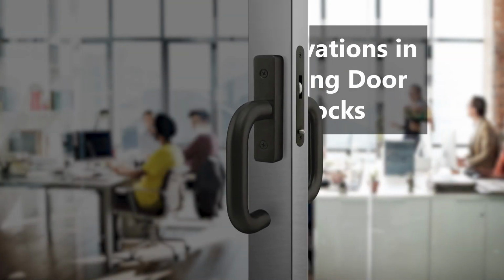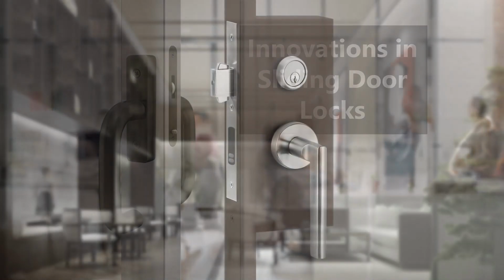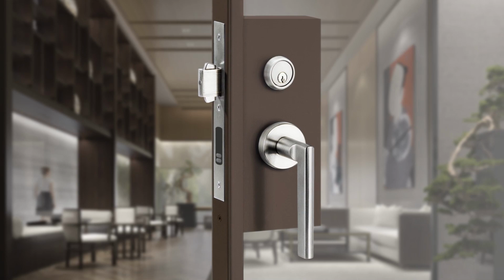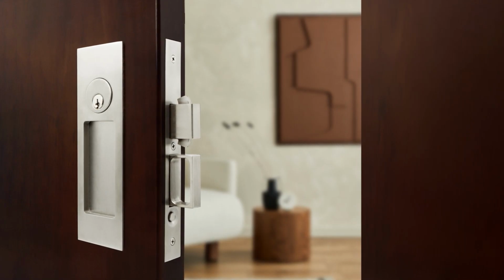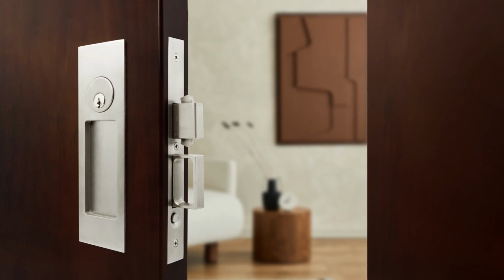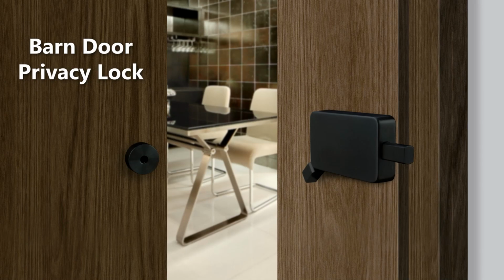INOX is a leading manufacturer of sliding door locks. These innovative mechanical and electrified solutions provide secure locking mechanisms and attractive lever trims for spaces such as commercial offices, medical facilities, hospitality, retail, and mixed-use spaces. INOX invented the world's first privacy barn door lock.